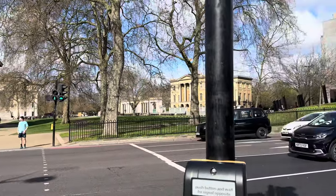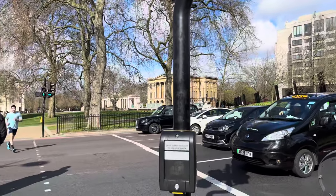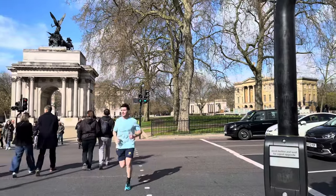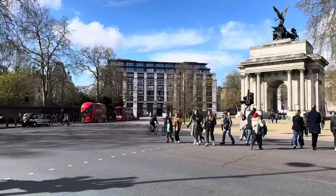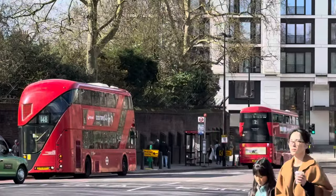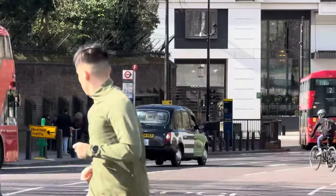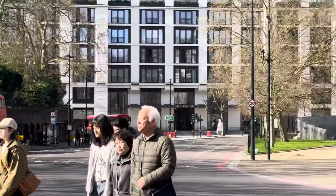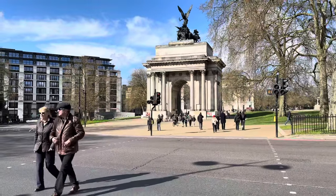Like I said, it is the 1st of April, Monday, a typical London morning here in central London. Big red buses, black taxis. Commuters and tourists.